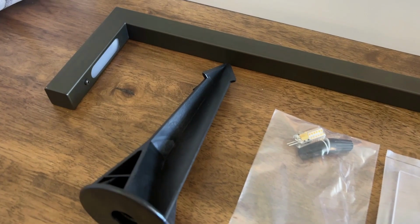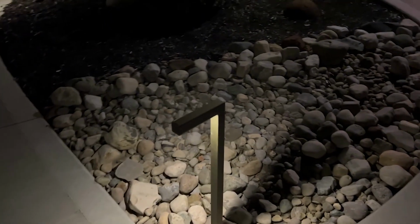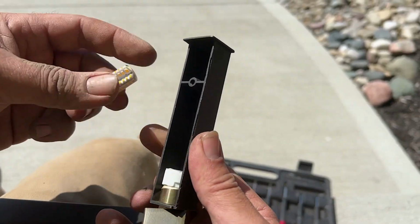But best part, these bulbs can be replaced. Many pathway lights are just done when they're finished, but Gardenreet sends an actual bulb that you can install and replace if it's ever needed. You don't just lose the light.